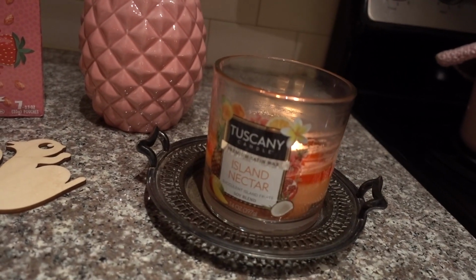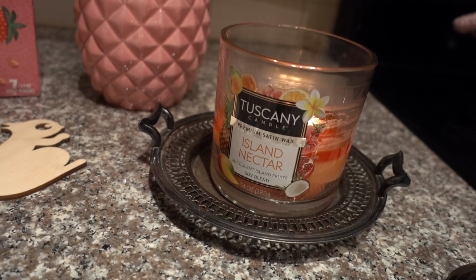And I'm still burning Island Nectar. I relit that, by the way. It hasn't been burning all day since this morning. Whew, it's really hot.